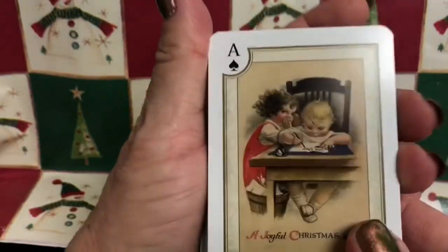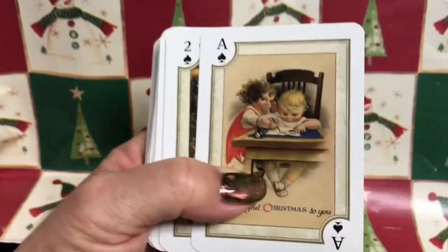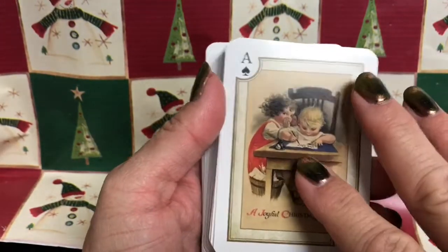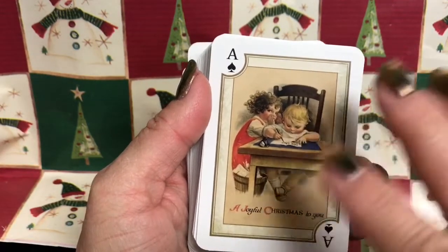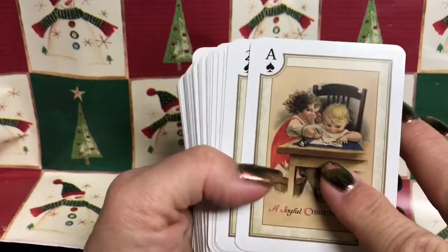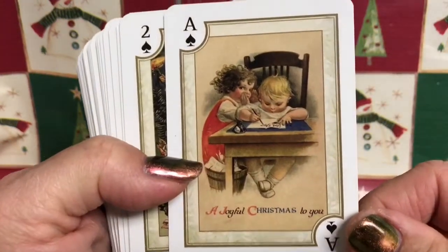Okay, let's go through the cards. I hope my deck is still in order. I know I went through it all last night and I hopefully kept everything the way it should be, but we'll see. And then after we go through this deck, I also have a Yuletide Lenormand that I've done a separate video on, but I will just show it again just to have everything in one place here. And I also have a Winter Solstice Lenormand. So those will be fun to share too.